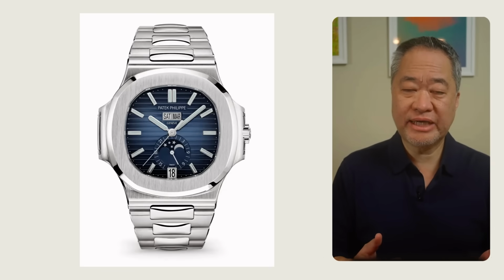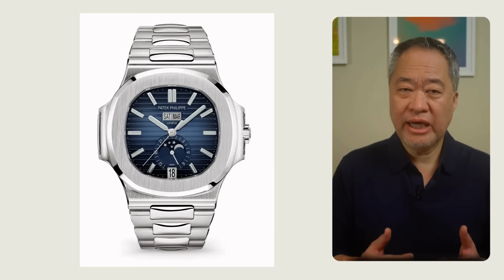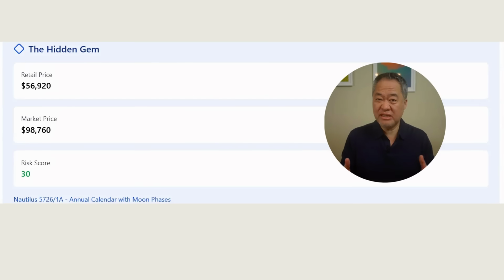Let's look at a brilliant example, the Nautilus 5726/1A. This is the annual calendar with moon phases in stainless steel. What makes this piece so interesting as a potential first Patek? Well, the retail price is noted at around $57,000. Now, what we're seeing in the market data is a current price around $98,000, $99,000. Yes, there's a premium, but look at its risk score, a relatively balanced 30. This piece offers that iconic Nautilus design, a very useful and highly regarded annual calendar complication, all in the ever-desirable steel.